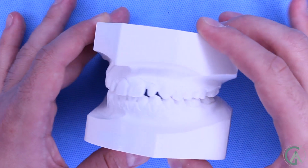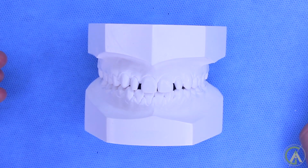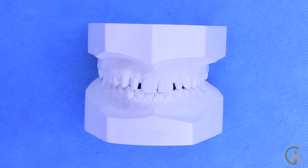So what we did is we set up his bite just like this, and we referred him to a cosmetic dentist to have veneers placed on these 2 peg laterals. So this is what he looks like now after he got his veneers done. It's a lot more harmonious and it looks really good while still maintaining a proper bite and overjet.